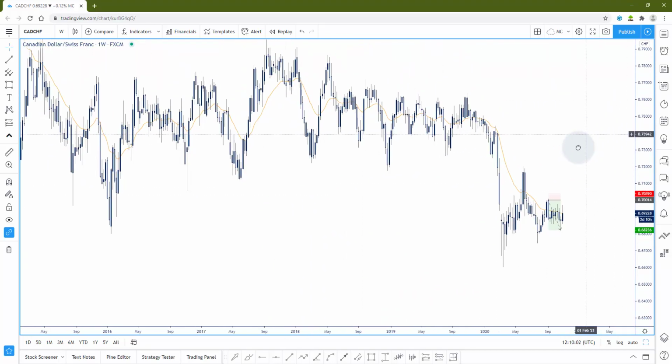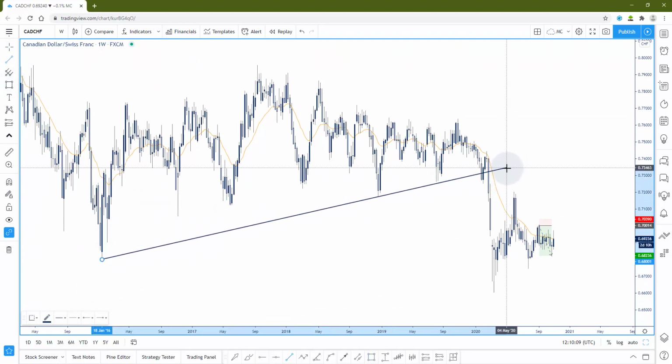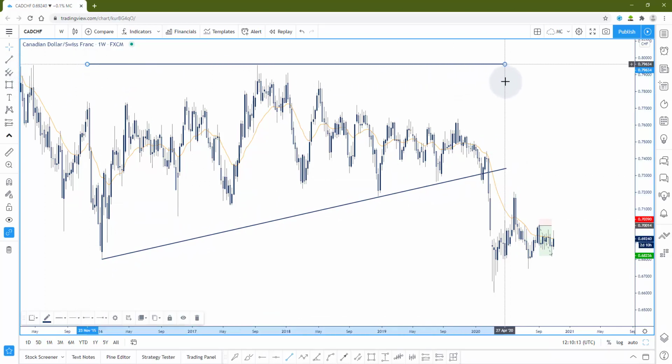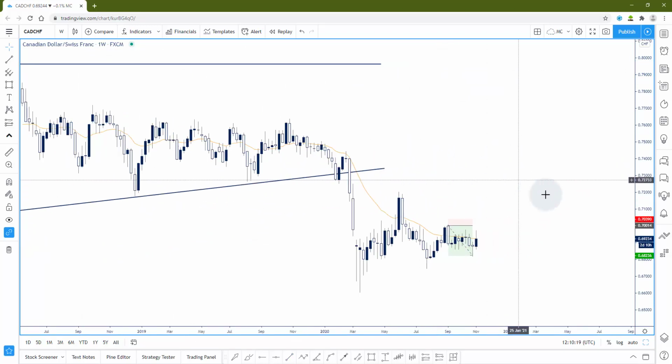And if we zoom out, you can see the price was in this very large range here back since 2016. And it was this kind of sideways ranging structure with a series of higher lows forming. But eventually this year in February, March, price impulsively broke down to the downside.